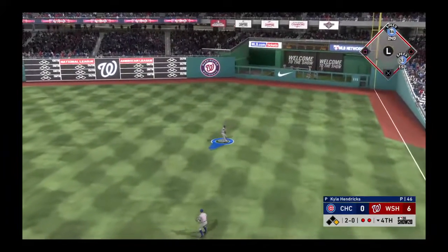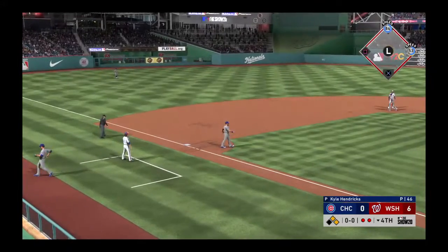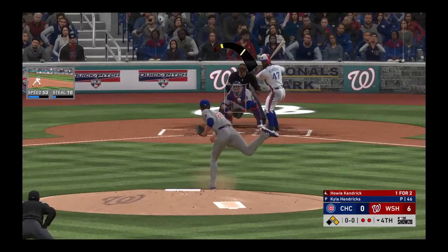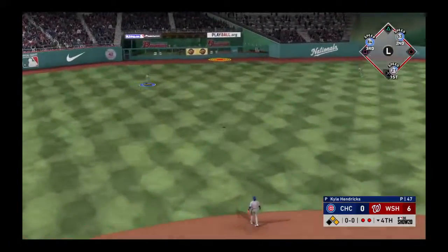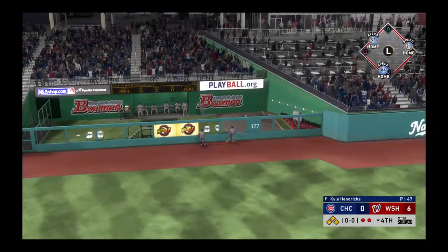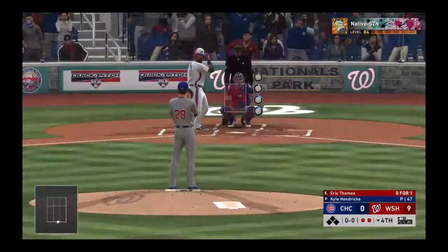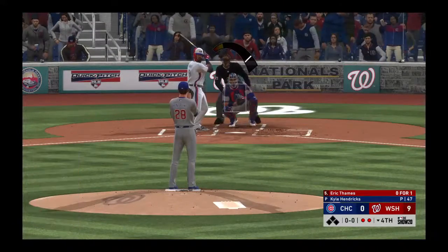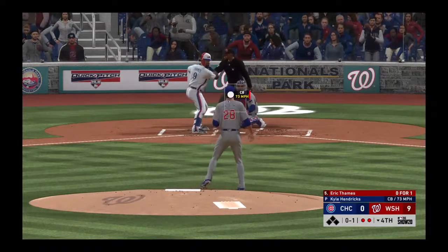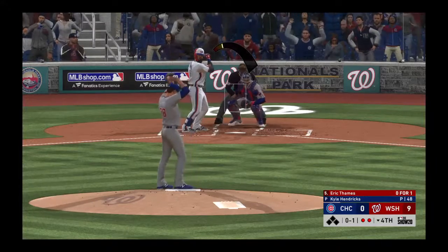Into right field. That's a base hit. And that runner will go no further than second as there are 2 aboard now. Now back at the plate now, Howie Kendrick hit high and deep out there to left center field. Gone! So now to the plate, Eric Thames, as he'll watch a first pitch curveball drop in there for strike 1. 0 for 1 with a run scored thus far.